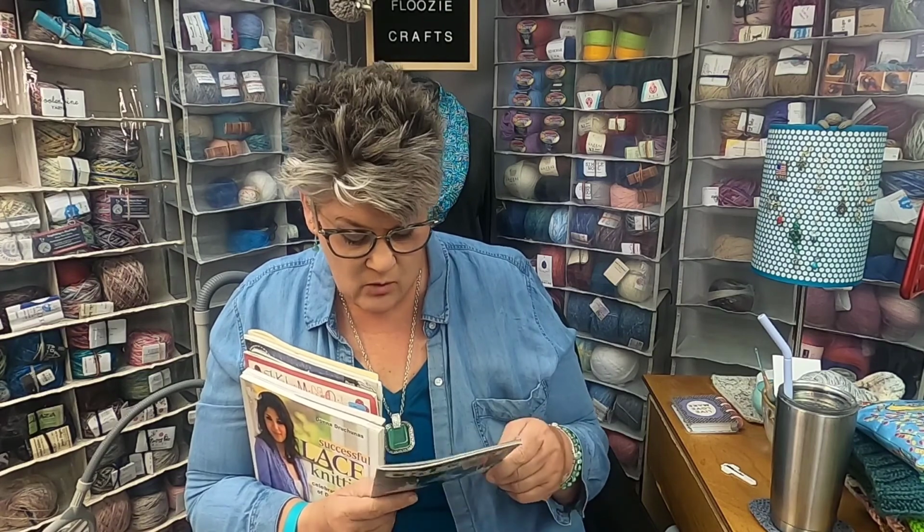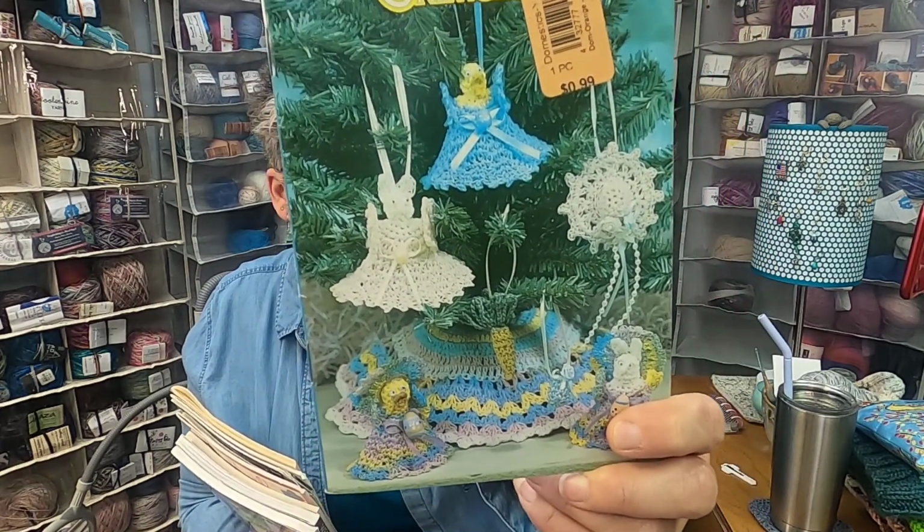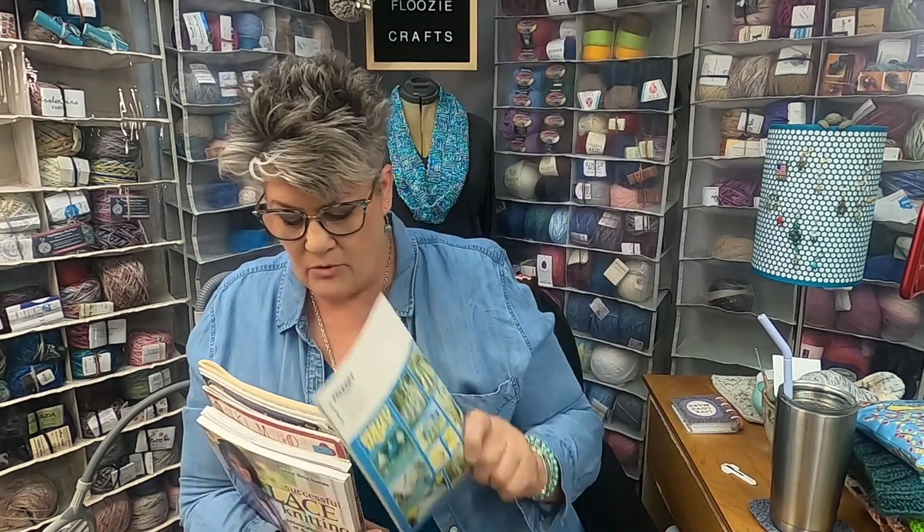This one is an Annie's Crochet newsletter from April of 1997. It was 99 cents, and it's got quite a few different things. You know how Annie's clubs are. There's some nice little ornaments in there I wanted to look at and see about doing, because there's a project I'm doing. I need to set this right here so I can look at that. See if there's one or two in there.